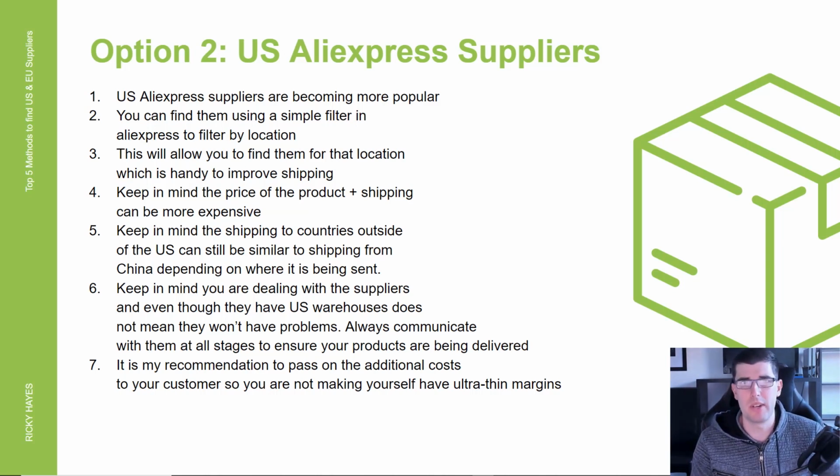It is just an inevitability that I don't want you to realistically have to go through. So it's always going to be my recommendation, if you have higher shipping costs, to pass that on to your customer. To be sustainable now, you have to factor your shipping in. It is very expensive and competitive, so it's very important that you do that. Let's go, and I'm going to show you now how to actually filter and find these suppliers.